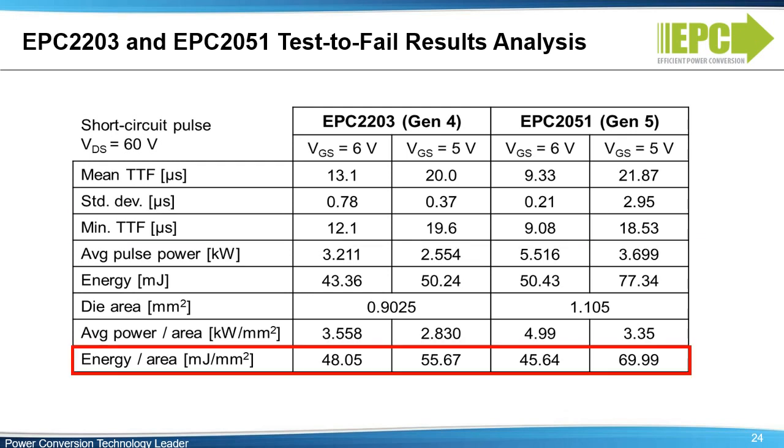Take a look at the energy. 50 millijoules is what these devices are taking per square millimeter before they fail. If you look at that in terms of power per unit area, it's about 3 to 5 kilowatts per square millimeter. That's 3 to 5 kilowatts per square millimeter. Some of our devices are 13 square millimeters, so that means that they would be able to take 65 kilowatts of power before failing.